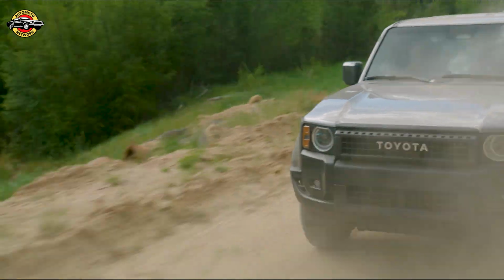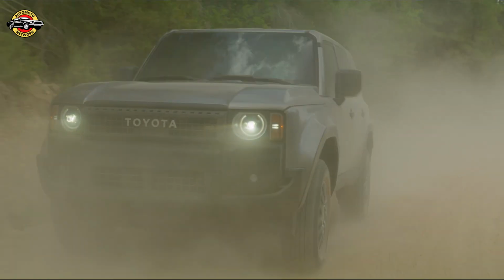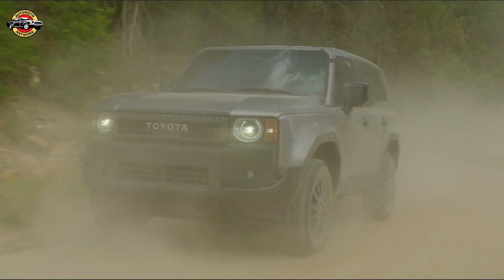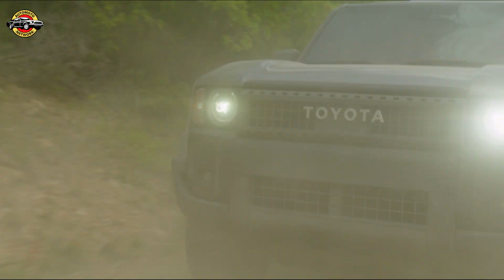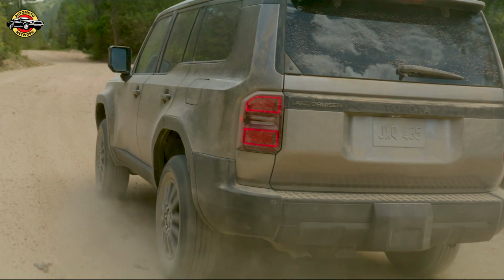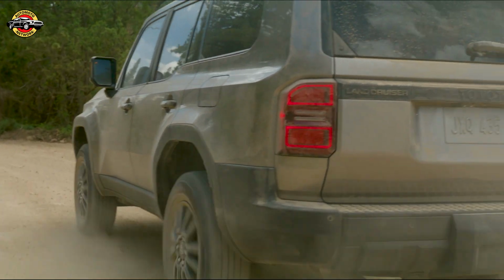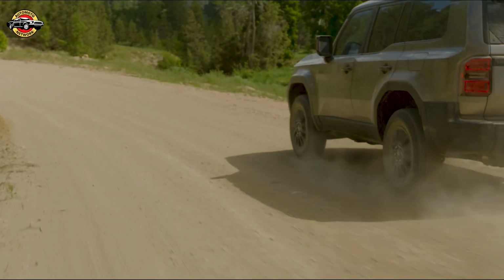But what truly sets the Land Cruiser apart are its off-road-focused features. Standard low-speed crawl control allows you to navigate through obstacles with ease, while downhill assist control manages your speed on steep grades. The mid-tier model offers a front sway bar disconnect for improved flex over large rocks, and multi-terrain select lets you choose the best setting for various terrains.